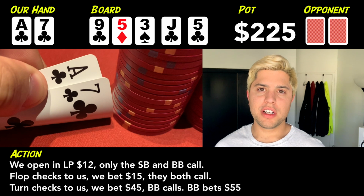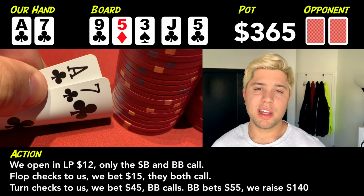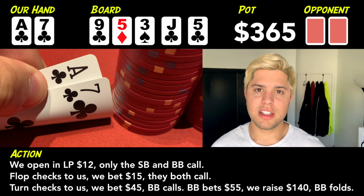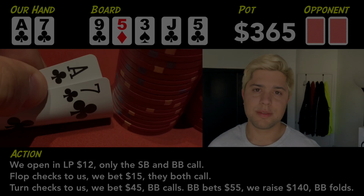I decided to make it 140 to go. He thinks for a long time and eventually folds, so we don't get the action we were looking for. Not sure what he had, but happy to take it down anyway. Move on to the next hand with a little bit of a bigger stack.